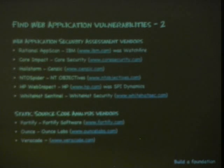And we have White Hat Sentinel, which is the SaaS offering that maybe you're most familiar with. Static source code analysis vendors, there's a handful out there: Fortify, Ounce, and Veracode. I believe at least 2 of those 3 I saw in the vendor section downstairs.